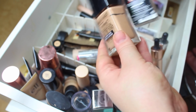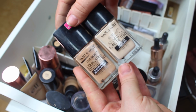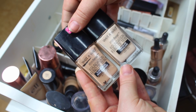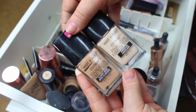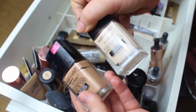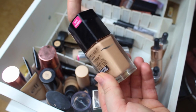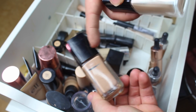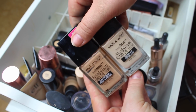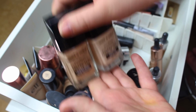These two from Wet n Wild I have kept just because I was like, okay, I'm going to use up my foundations. I never do. I absolutely hate these ones. They look so dry, but I purchased two of them because everyone loves them, so I purchased one that I think is my shade, and one that is a little bit deeper in case I tan or something. I was really into self-tanning when I purchased this, but they look so dry on my skin. They are horrible. So I'm going to declutter these as well.